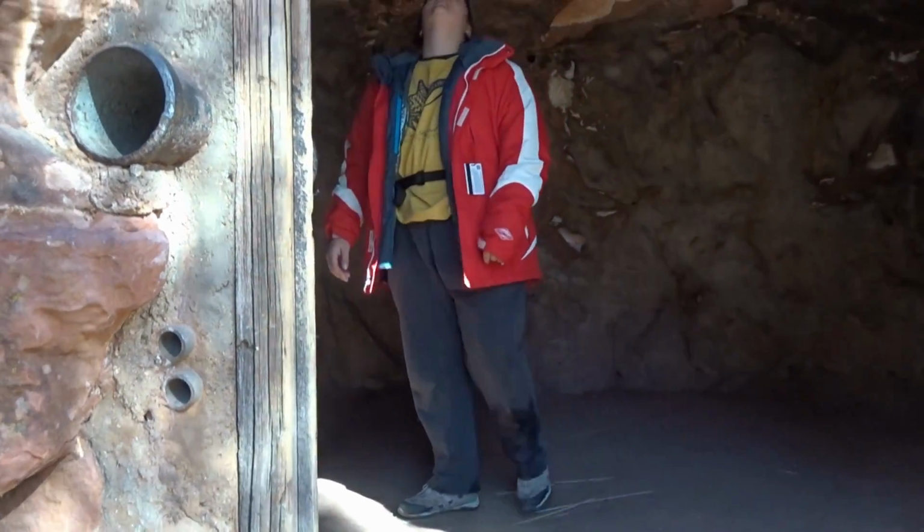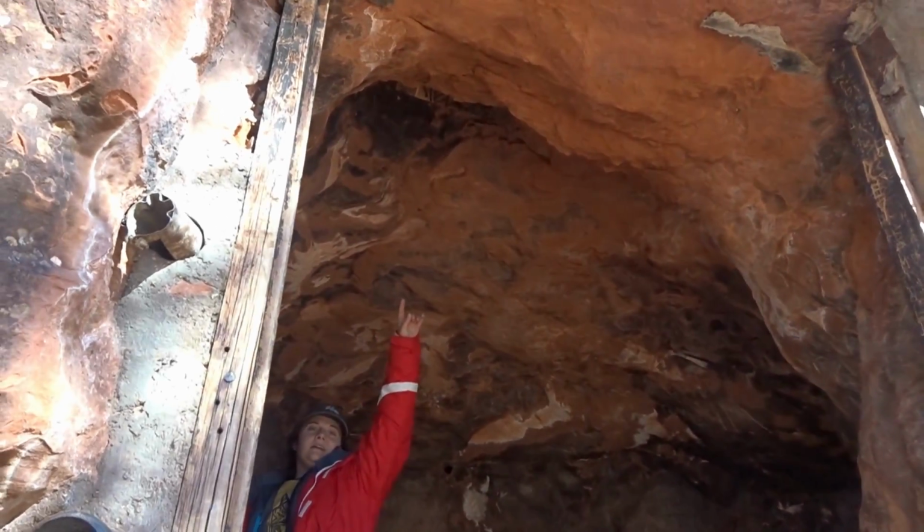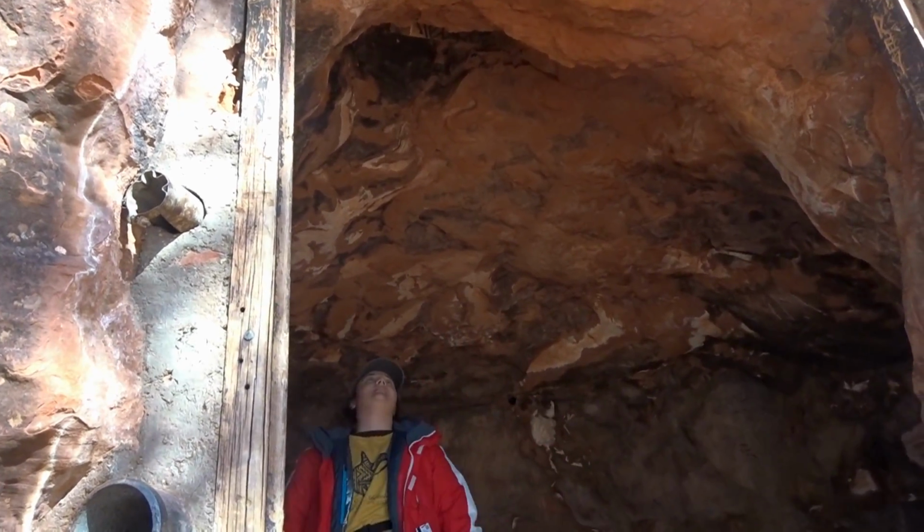Is it cozy in there or what? There's a hole right there. That's where they see this piece of wood. That's where we put the food through.